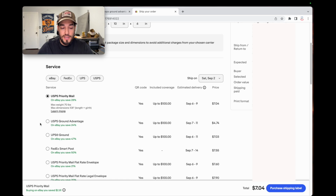But we have Ground Advantage now that is replacing first class mail. Now look here, we have UPS Ground, and see how it's $7.03, and then USPS Priority is $7.04. That's the sneaky stuff UPS Ground is trying to do to get that sale, and do not fall for it. FedEx SmartPost, $7.55. They're trying, right? Then we have flat rate envelope, $7.60.